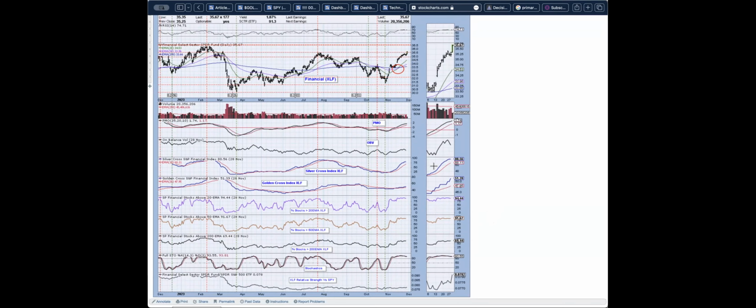And we already know, based on the location of the Silver Cross Index above its signal line and the Golden Cross Index being above its signal line, that we have a bullish bias in both the intermediate and long terms. So financials, really a bright spot. And given this kind of participation, I would expect to see the sector move higher.